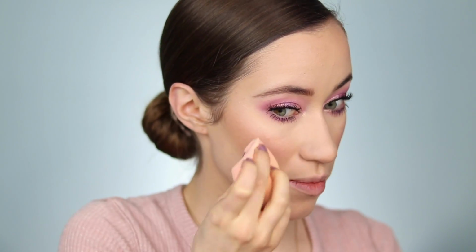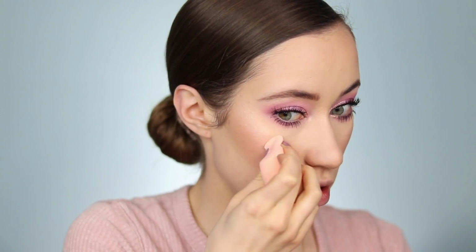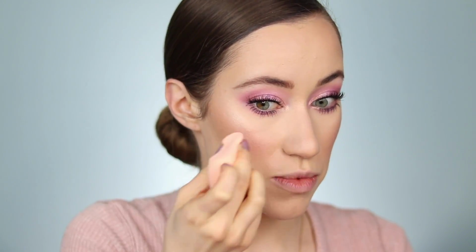And I've also found that this applies beautifully over top of powders, which is something that I always look for because I'm someone who always sets the sides of my face with some sort of a powder.